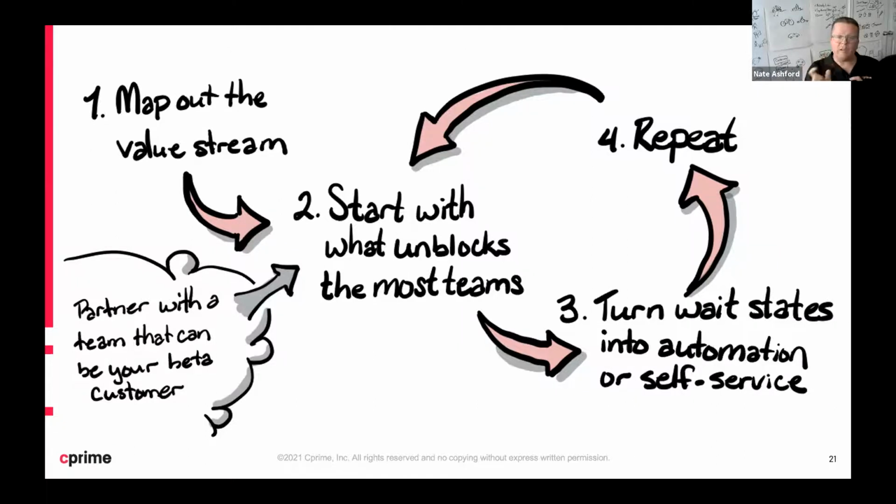Look at how long they spend waiting, blocked, for the next team to do their piece. And then start going through and unblocking those pieces that are blocking the most teams. Go find a team that is one of those blocked teams and ask them to be your beta customer. Ask them to participate in the process so they can give you feedback. One of the things that I find over and over again is that those internal enabling teams don't necessarily recognize that the developers across the organization are their customers.